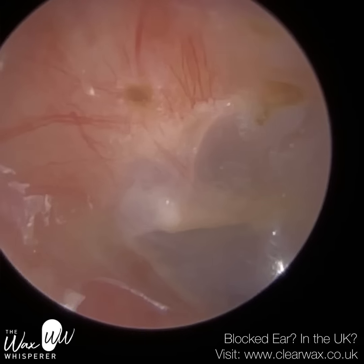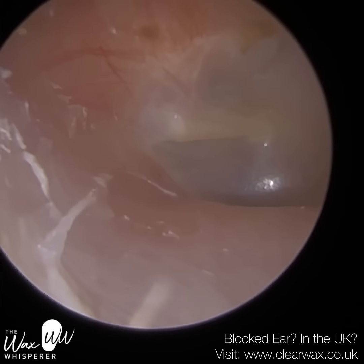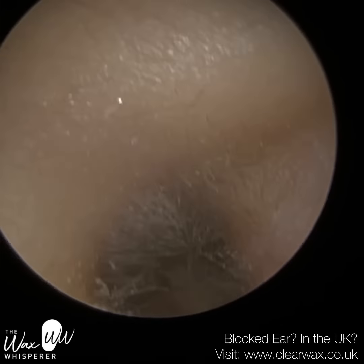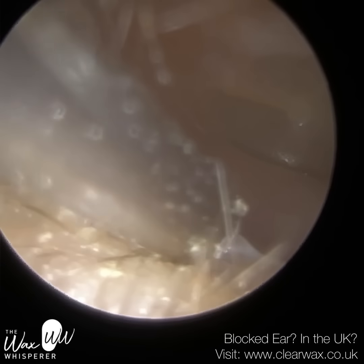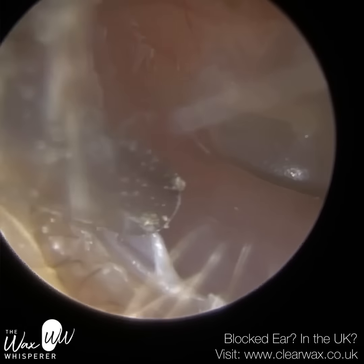In the absence of that periosteum, the bone doesn't receive the vascular supply that it needs, and it can then begin to necrotize, so it can start decaying and dying away, and then eventually separating. So we call that sequestrum. So we don't want this patient scratching their ear.